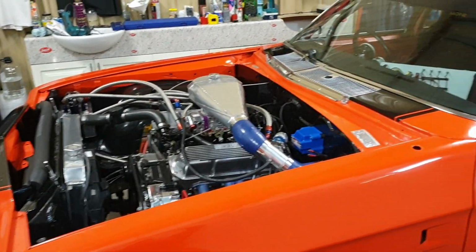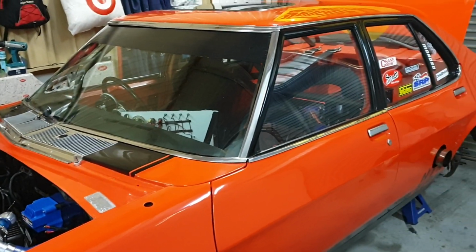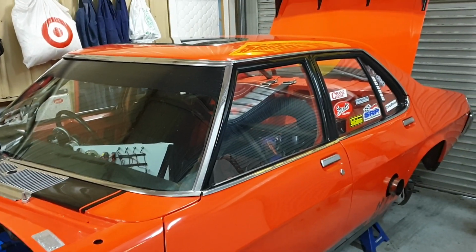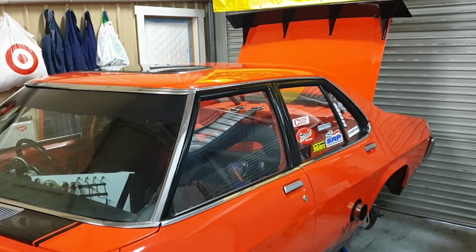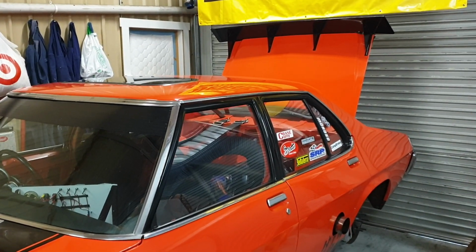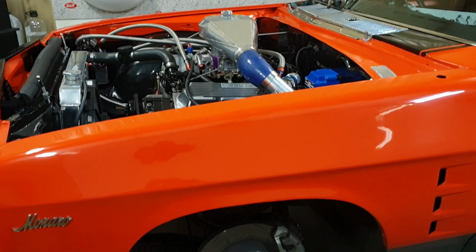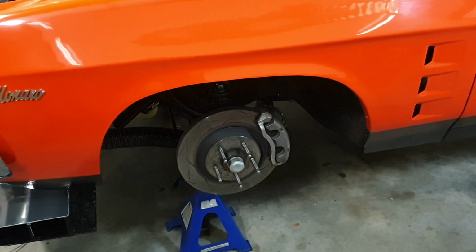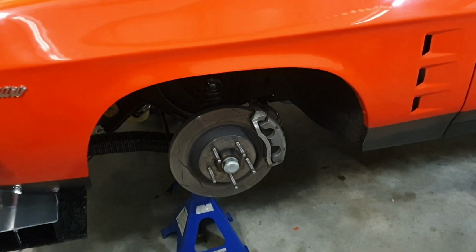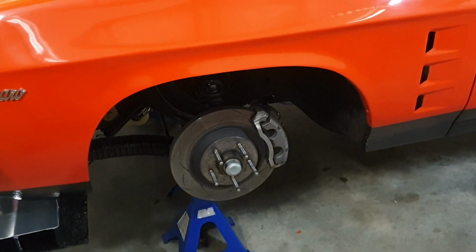Had a great day down there on Sunday, a couple of days ago. The car performed incredible. It's just incredible. I get blown away with it now. I just can't believe how well it goes, how it pulls, how well it stops, handles. The whole car feels balanced.